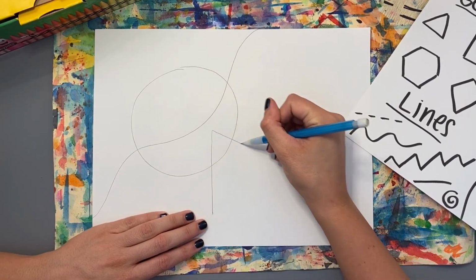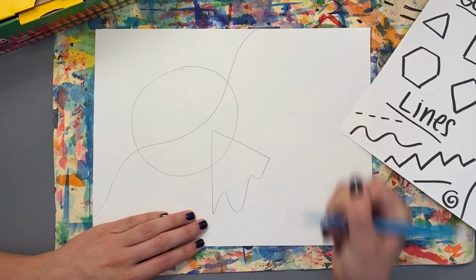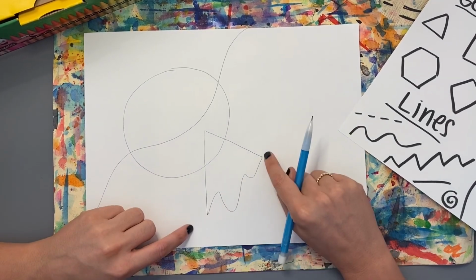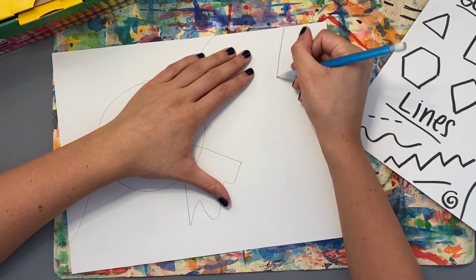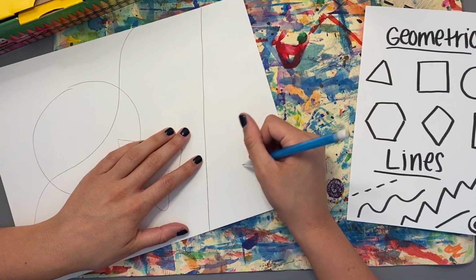This is a triangle, but wait, it's not a triangle. I'm going to make it an organic shape. So you thought it was a triangle, but it's not because it doesn't have a straight line here. Now I'm just going to continue to draw lines that break up the space and shapes that fill up the space.